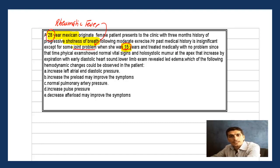Now, what next? A physical exam showed a holosystolic murmur at the apex that increases with expiration. Any murmur that increases with expiration, usually he is talking about the left heart side. Plus, with the murmur you hear an early diastolic heart sound, and you will tell me what this early diastolic heart sound is. There is leg edema, which is basically right heart failure. So this is the issue.